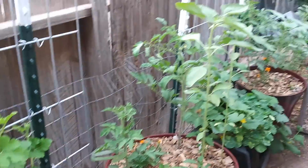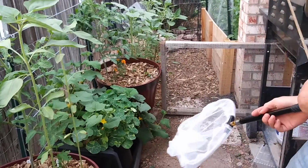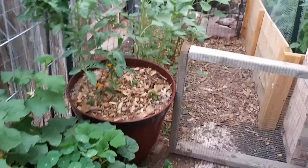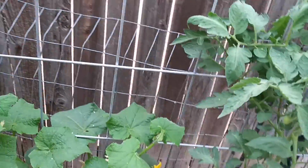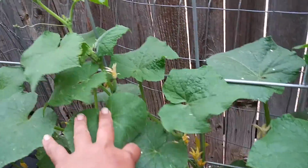Yay! And you know what else is growing really, really well? Those cucumbers. Oh yeah. I kid you not. You have the camera, dork. I have the camera, and I am a dork. Okay, so we're going to look at these cucumbers really quick because they are coming in really well.